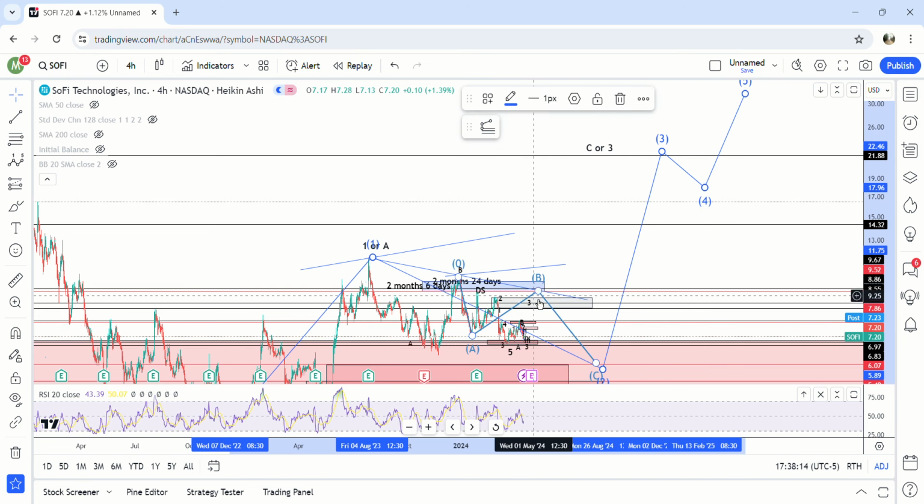Have swing shares ready to sell up in this area because there's a very good chance we only go up here to 950, 850-ish, and then sell off back down to $6.